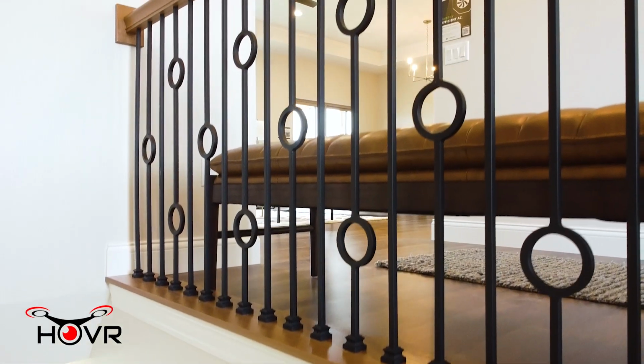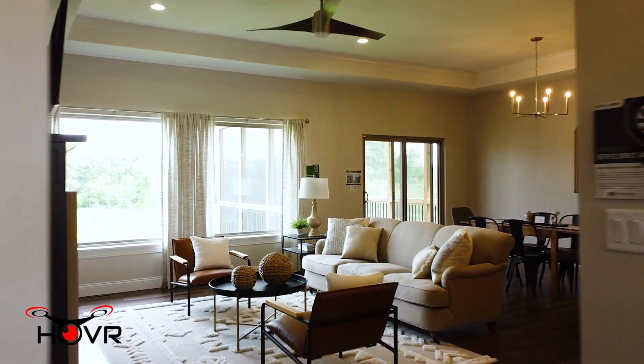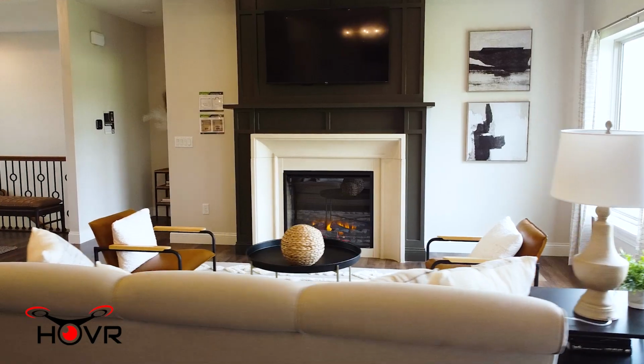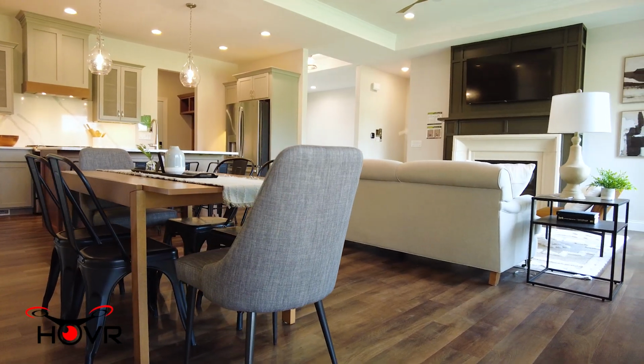So one thing unique about Watts Group is we help walk you through the home building process, and it's really simplified. We help you make selections, and help you determine what floor plan best fits your needs and what floor plan best fits your budget.